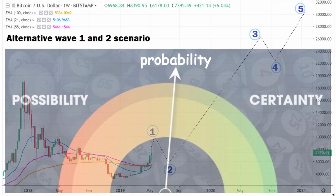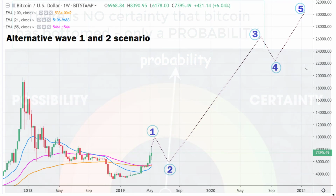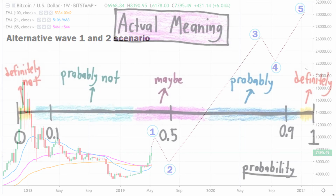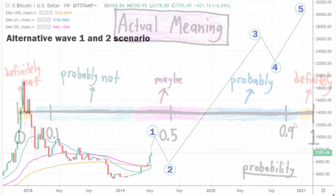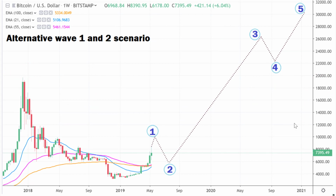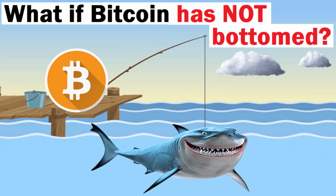By the way, let me just quickly mention this. There's absolutely no certainty that Bitcoin has bottomed. All right, guys? So there is absolutely no certainty that Bitcoin has definitely bottomed or that we've actually started a bull market. There is a probability that we might have started an uptrend or a potential bull market, but there is no certainty. Okay, guys? And in the video next week, I'll go into the scenario if Bitcoin has not bottomed.